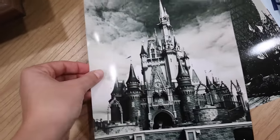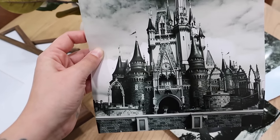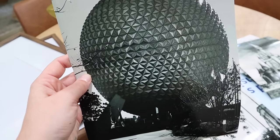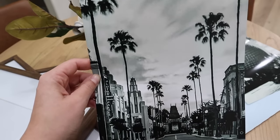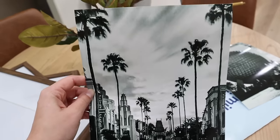I also took this photo. This is Cinderella's castle in Magic Kingdom. And then I took this photo. This is the Epcot ball. I'm sure it has a different name, but we just always call it the Epcot ball. And then this one I had to pull from online, but next trip we go, I'm gonna make it a point to take a Hollywood Studios photo, but this is Hollywood Boulevard.